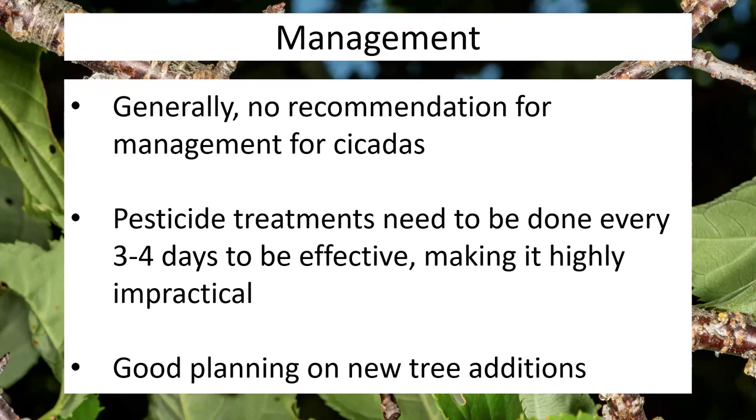Is there a way to tell the Brood 13 and Brood 19 cicadas apart? The way we do that is their geography. That's what I was talking about when I was telling you about what broods actually look like. Where you're located will tell you what brood you're dealing with. And then you can usually tell the line between them because they won't emerge concurrently every year, so you can look at the different years they emerge.